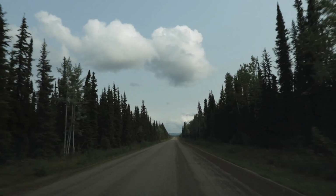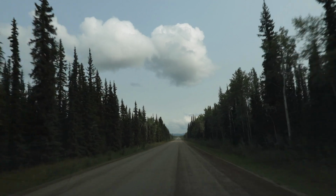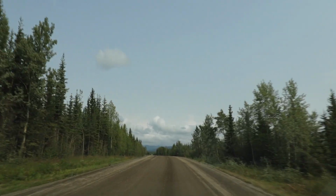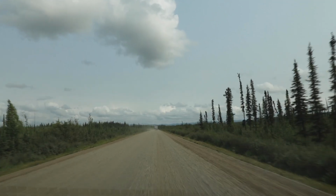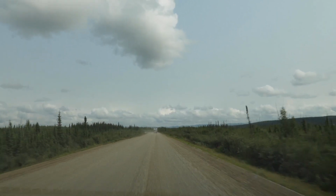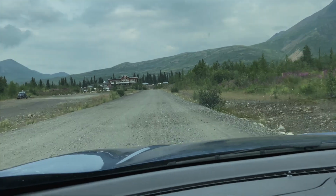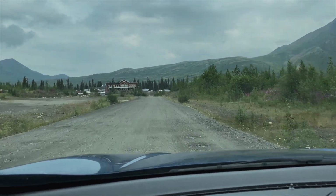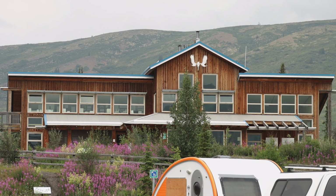The Dempster Highway is a 740-kilometer gravel road from Dawson City to the Arctic Ocean. Our plan was to drive a small portion of it through Tombstone Territorial Park. As you travel north, the transition of the ecosystem is quite evident as vegetation becomes smaller. The jagged mountains, on the other hand, were growing bigger. A quick rest stop at the Interpretive Center is a welcoming break while learning more about the region and its inhabitants.